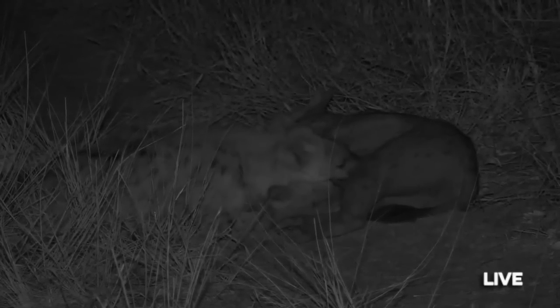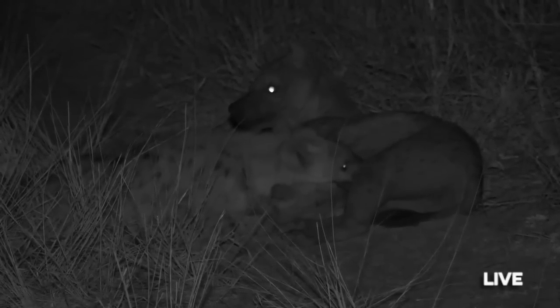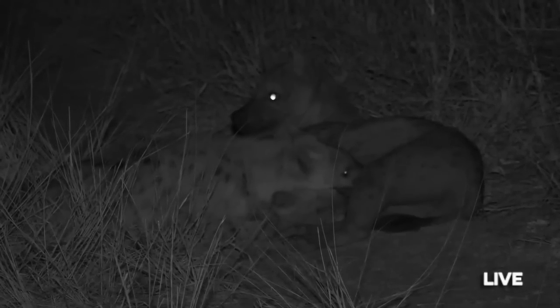Anyway, this is a very peaceful scene and I think they're going to sit tight, and with them I will too. But let's go back and have a look at Brent's sighting there with those wild dogs and just how crazy it can get.